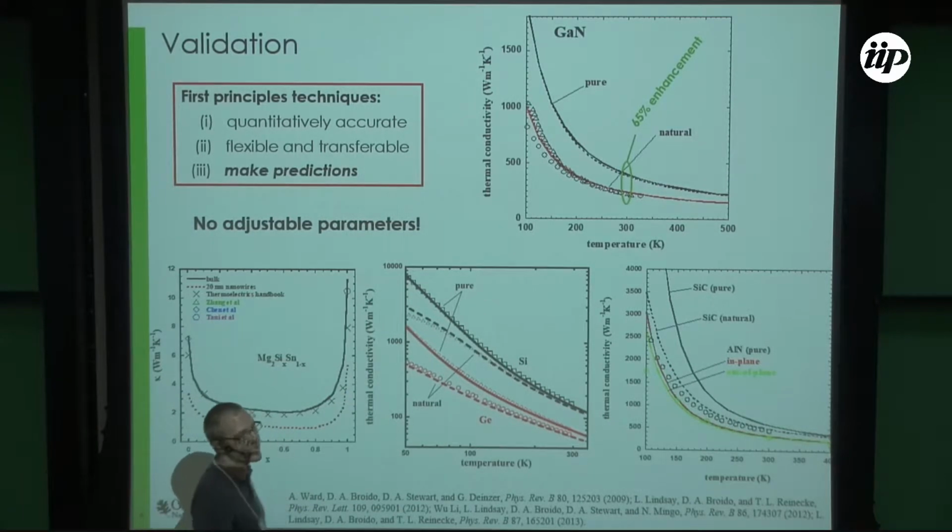The problem is gallium's not that easy to isotopically enrich. They do it. And I think someone has done it, maybe with Gang Chen's group, and they have not verified that, though. They've only seen about a 15% enhancement. So we'll see. So nitrogen, the isotopic concentration of N-14, I forget which way it goes, it's 99% pure, or maybe 99.9%, and so it's okay. Even if I take those out or enrich it, it doesn't do anything.